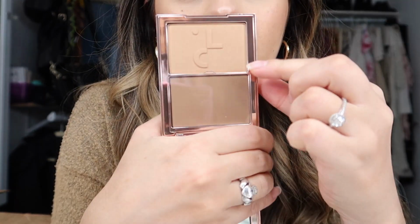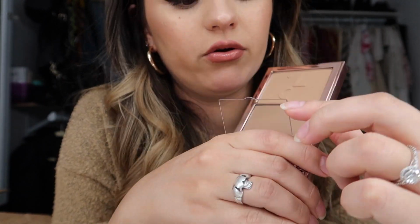Then I got an item from Patrick Ta, and this is the Major Sculpt Cream Contour and Powder Bronzer Duo. This is in the shade Light. I don't think I'm saying that right. This is what it looks like. I just love the packaging of this brand in general. Look how big that mirror is. And I love that they cover the cream part so that no powder gets into it. Let's swatch them both. The powder definitely looks pretty light, but I feel like on my face you'll definitely be able to see it.